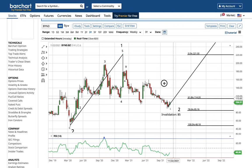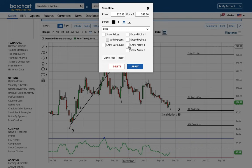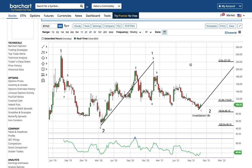From there, we have a shallow wave 4 that retests the wave 1 high. Wave 5 goes the length of wave 1, placed at the wave 4 low. If wave 4 retests the wave 1 high, Beyond Meat has a clear path to basically 400. And I honestly think that's way too conservative, to be honest.